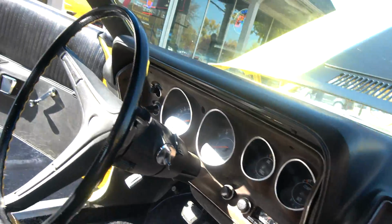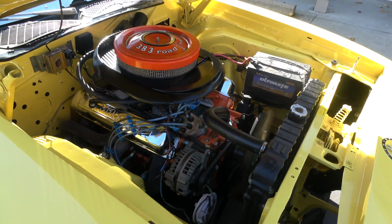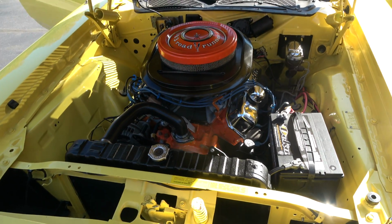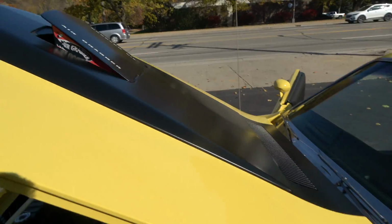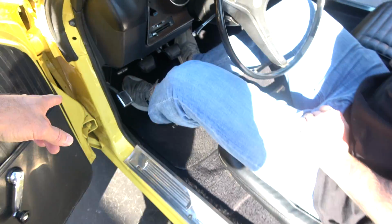Seats look good. Pretty darn nice. On that door handle. Again, it's got the dual body color mirrors. It runs, it rolls out strong too, guys. Oh, air grabber, like I said, air grabber does work. Tach works. Like I say, all your gauges over there function except for your alternator. Parking brake works.